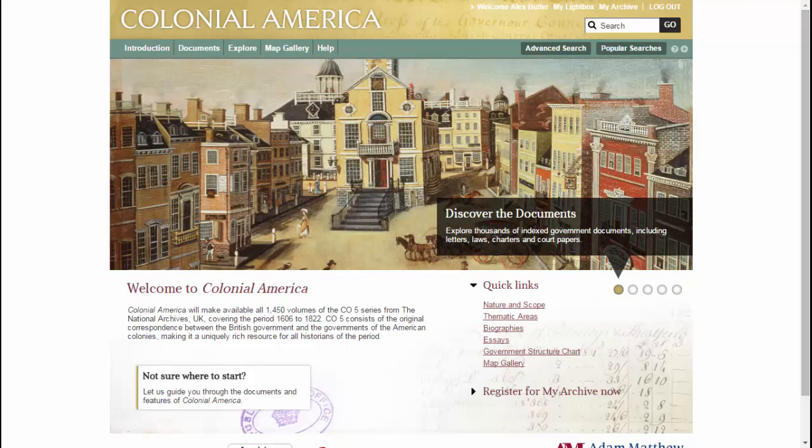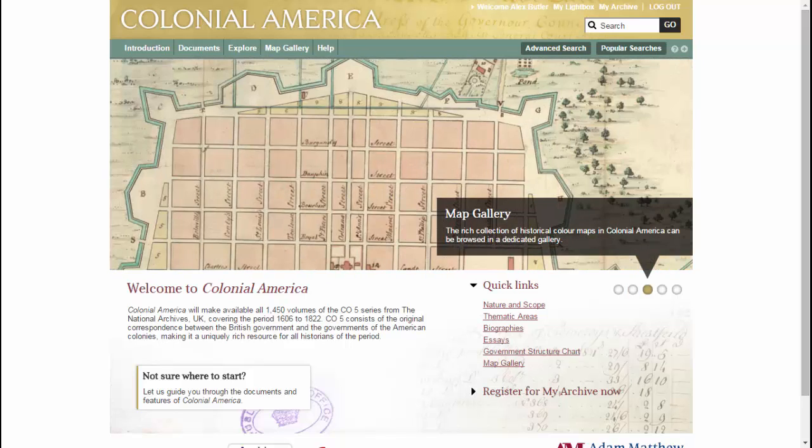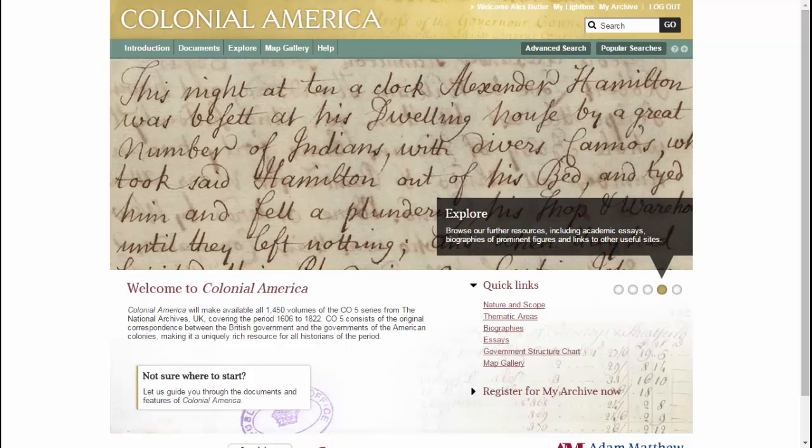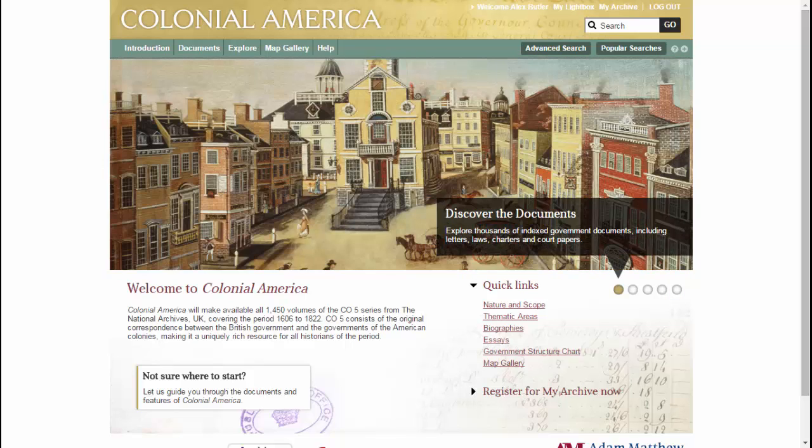So they provide absolutely imperative material on both the diplomatic and political history of the 17th and 18th century colonial America, but also the more social history side, providing everyday life material on what it was like to live in these brand new colonial settlements in the early 17th century right through. So that's just a little bit of background.